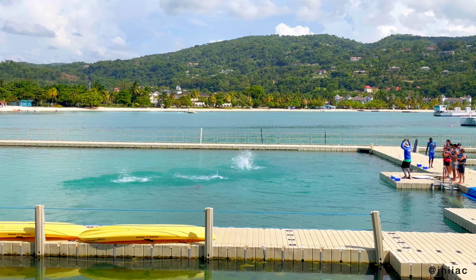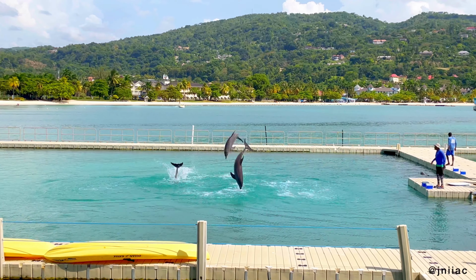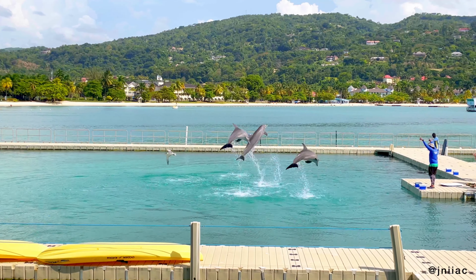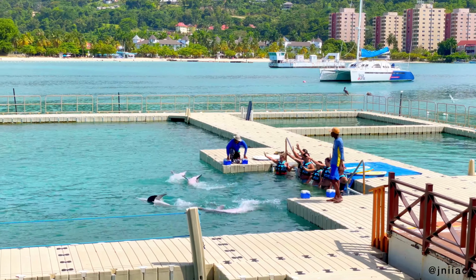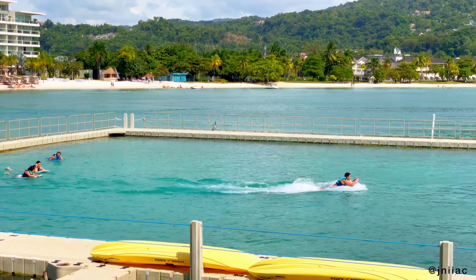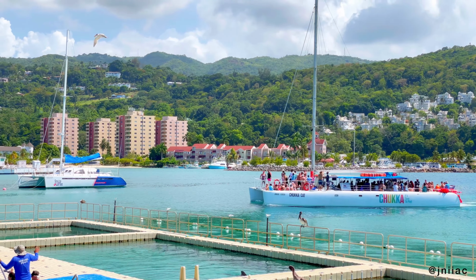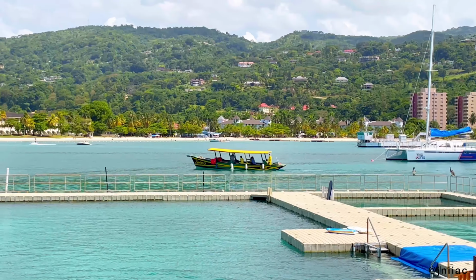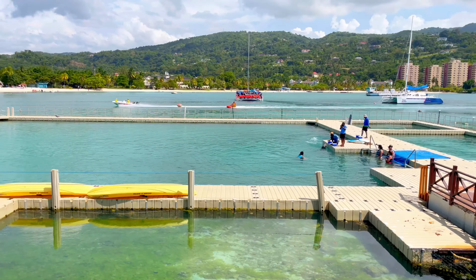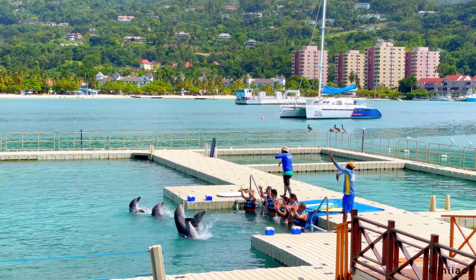Such beautiful and intelligent animals. Swimming with dolphins is definitely a must-try experience. Here I'm just showing you a few of the tricks they did with this group. Super entertaining. And also the water was very lively. We saw so many activities taking place, from boats passing by to water sports. Of course, the dolphins are my favorite.